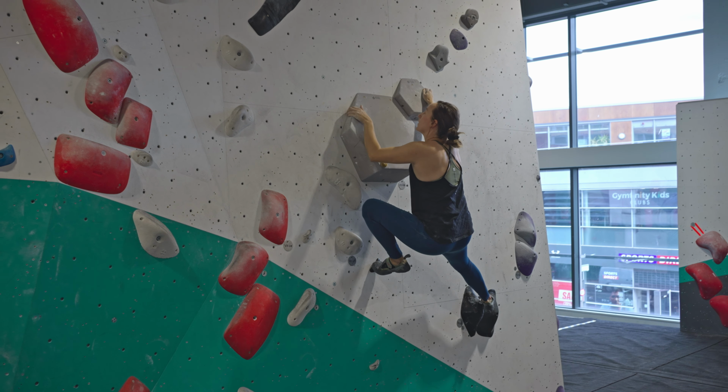I think we have some good climbs to choose from and look through some analysis. Yeah, put them in the supercomputer. Absolutely. Good job. All right, so I'm trying to remember this boulder. Okay, let's watch Maddie's first try.